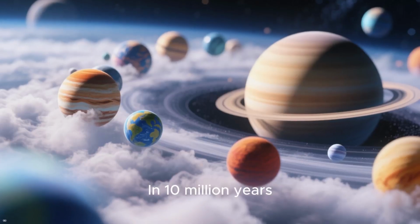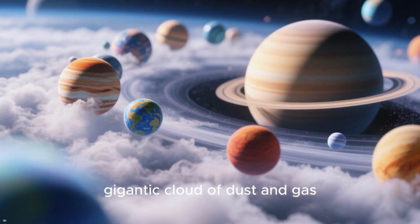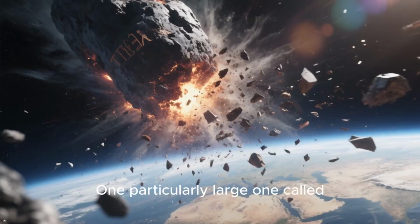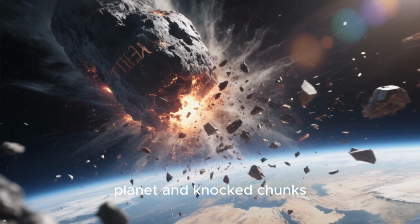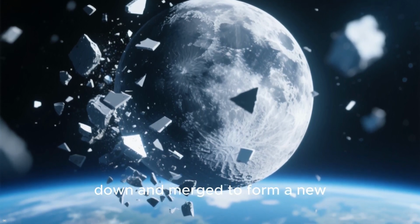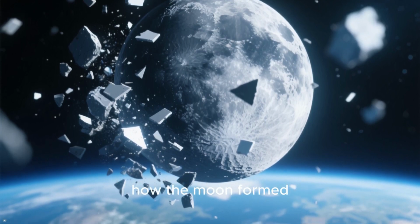In 10 million years, all the planets in the solar system formed from a gigantic cloud of dust and gas. But Earth was different. It was bombarded by huge space rocks. One particularly large one called Theia struck our young planet and knocked chunks of it into orbit. Over time, these pieces of debris settled down and merged to form a new, larger body. Some scientists think this is how the moon formed.